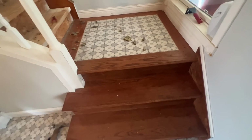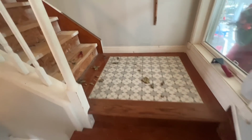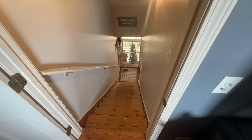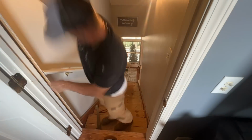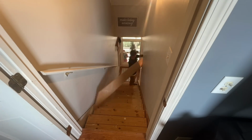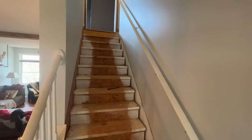I'm going to take those away at some point. And I'm also going to get rid of all of this like we talked about. So as you can see, that one came out really easy. I just used the Mighty Fine and cut the nails he had in there and then just slid it right out.